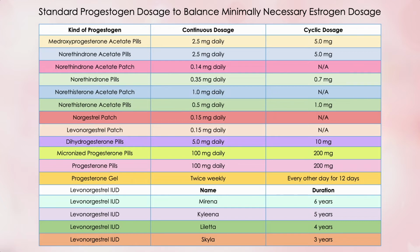And notice that patches do not have a dosage listed for the cyclic regimen. That's because there are no progesterone-only patches or progestogen-only patches. All the patches that contain progestogen contain estrogen also. So they're automatically a continuous regimen. So you're left with mostly progestogen pills that you can put in either your mouth or your vagina. And notice that generally speaking, the progestogen pill dosage on a cyclic regimen is twice the dosage on a continuous regimen. And again, the exception is the progesterone gel, which is every other day for 12 days each month.